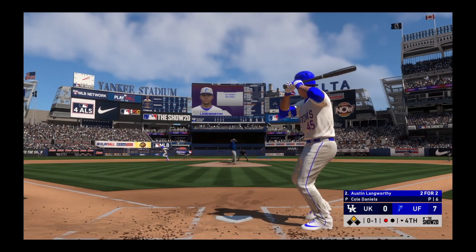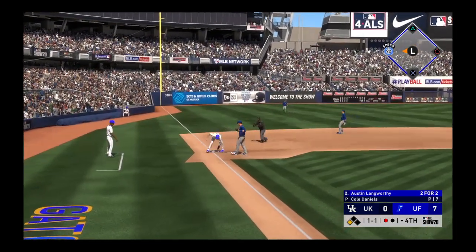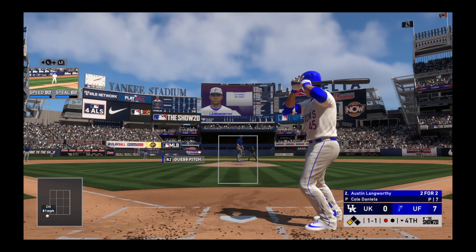He's going. And now the runner's trying for third. Nope. Pitch outside. The throw. Attaboy, Judd. Well behind the play. That's an easy stolen base. Still only one out in the inning.